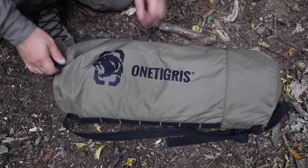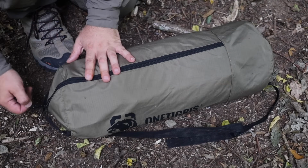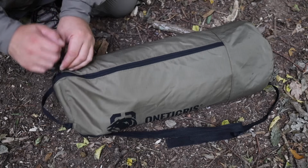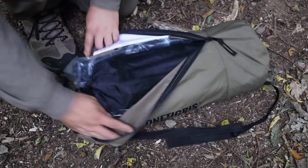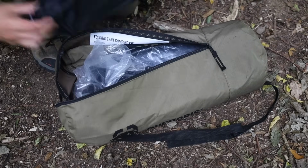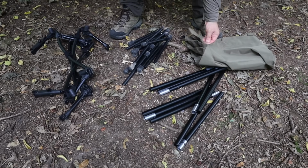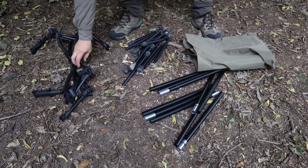Got my favourite cot bed with me, the Tigris one. It's not the smallest, though it's not far off, but it is the most comfortable. So we've got the two side poles, the cot material, the leg extensions and the spreaders.